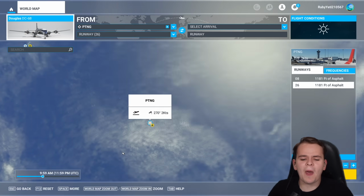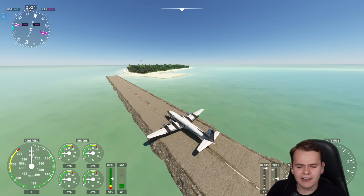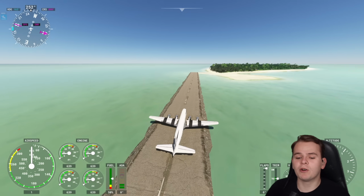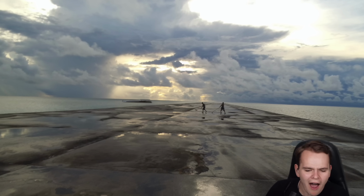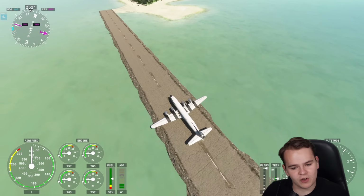Now, we haven't talked yet about this airport here, which just has a code and has a runway that's just as short as the Pingalap runway. Everybody, welcome to the island of Sapfuafik. Great. This runway was actually built into the water, probably also by the Americans, on top of a reef. And as you can see, it still holds up today.